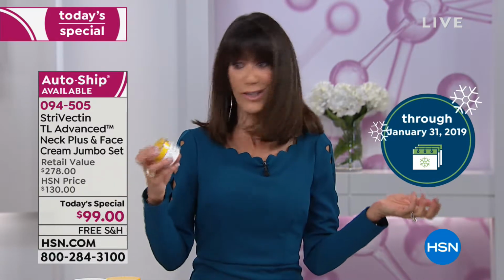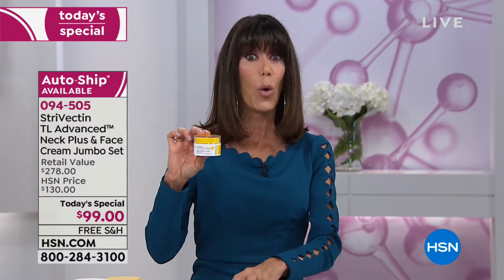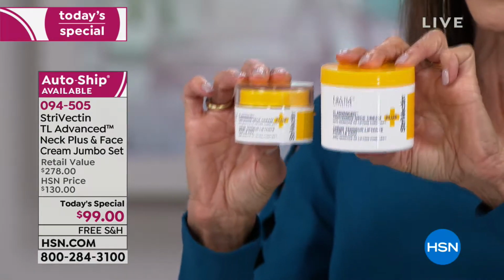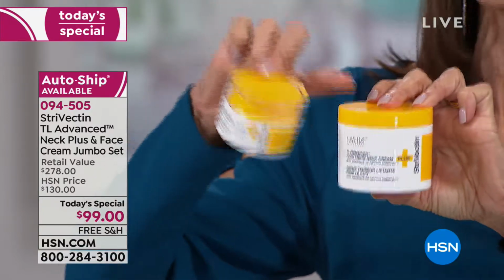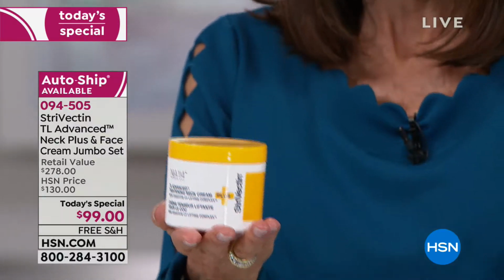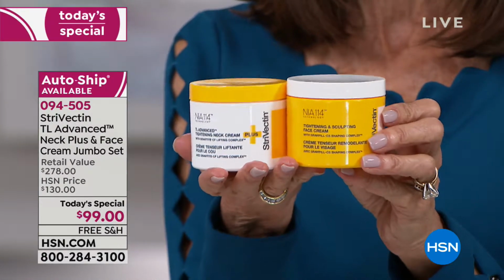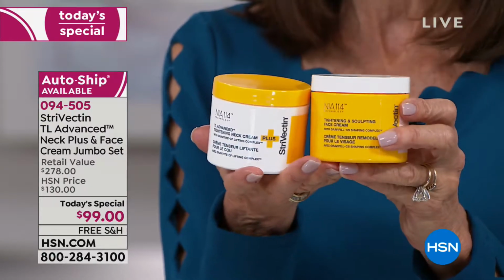And then the value. Let's talk about it because that's what today's special is. Regular size, 1 ounce, $49. What you're getting today, 3.4 ounces. So you're getting almost 3.5 times more than the full size. This is $139.95. We didn't stop there. We are also giving you the firming cream in that 3.4 ounce size that we have only here exclusively at HSN. So you get the whole value for $99.